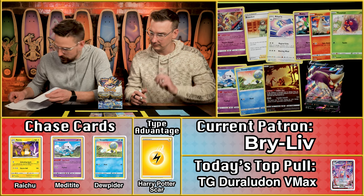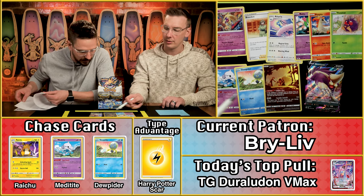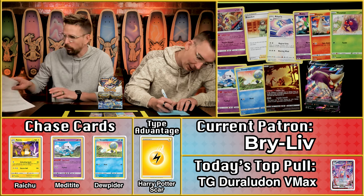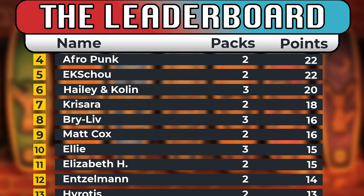So the Trainer Gallery Jinx is number 4. That is worth 82 cents, so still just a single point. 3 points across here, and let's see if the Skuntank tips over. It does not, so it's also not a single point. So a 4-point pack for old Bryler. It's going to bring them to 16 on the season.